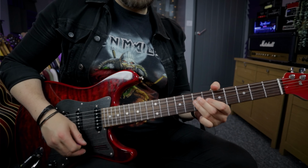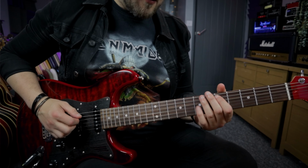5th on the G with a slight quarter tone bend. Then we're hitting the 7 on the D. And that's our 1. That's the start of the song. Then we've got our riff.